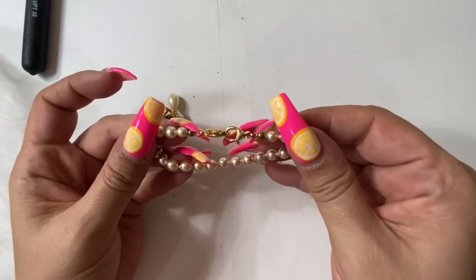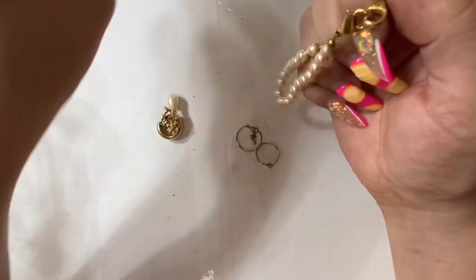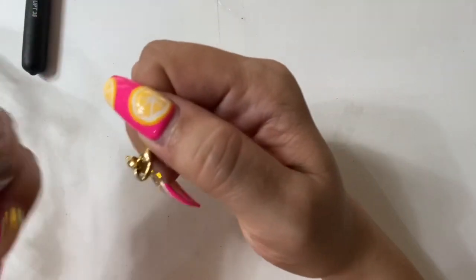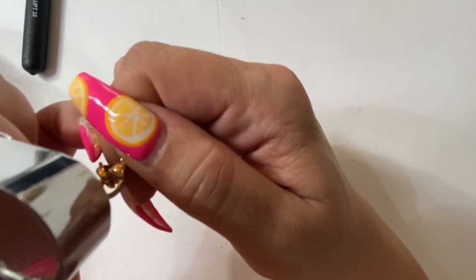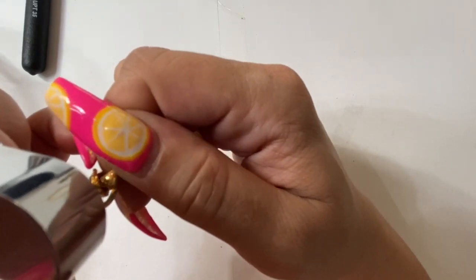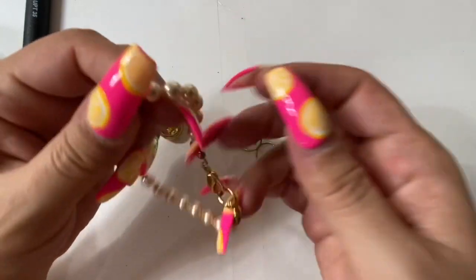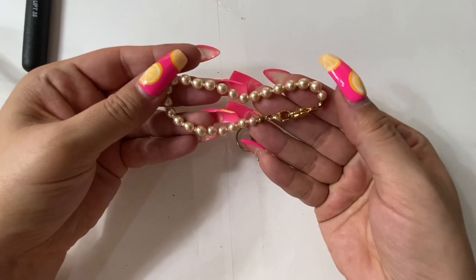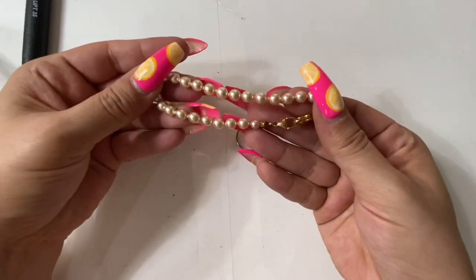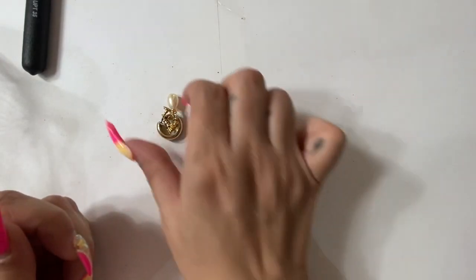This one, it does look like it's marked. I can't read that. LCI. Yeah, LCI. I don't know what that is, but it looks in good condition. I'll have to look up what LCI is and go from there for pricing. But as of right now, probably like 14.